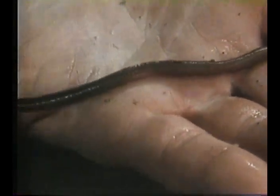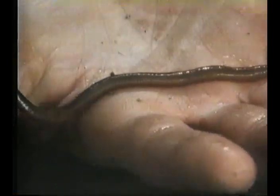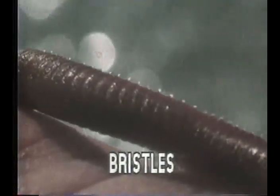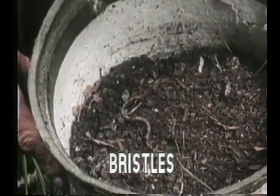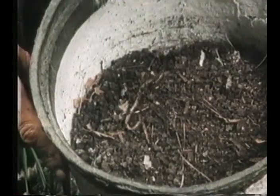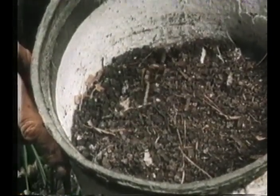Our earthworm may look slippery and smooth, but it has bristles on the underside of its body. The bristles are like stiff hairs. They help the earthworm cling to the earth as it crawls along. They also help it cling to the sides of its hole in the ground if a robin comes along and tries to take it away.